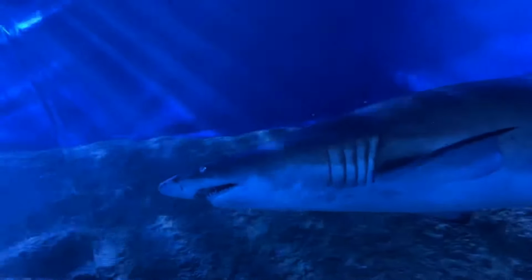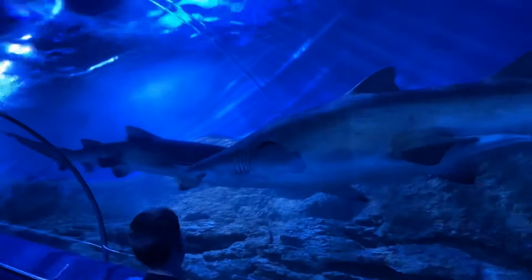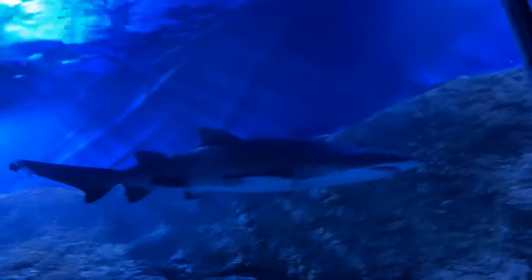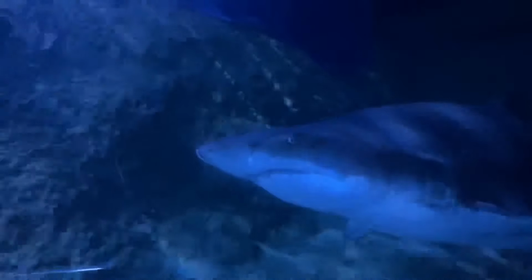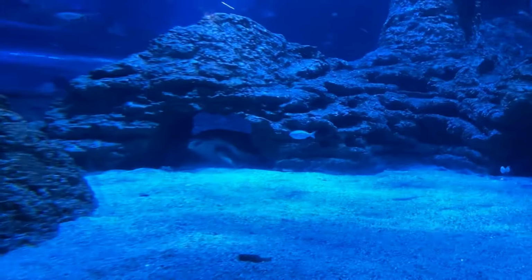Gill. Oh. So a little crossover. Probably going for a feed. Again. Absolutely. I really like this. This is a loggerhead turtle, everybody. He's just chilling out under there.